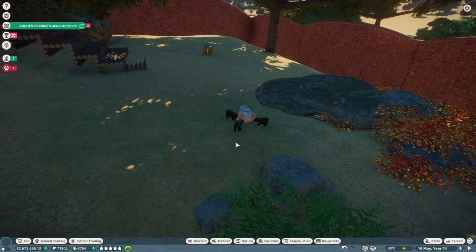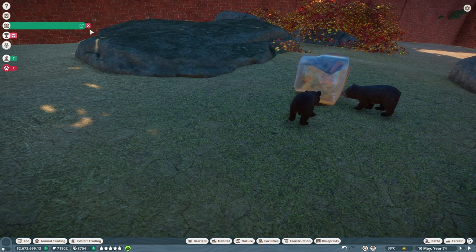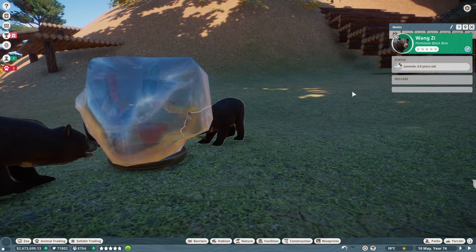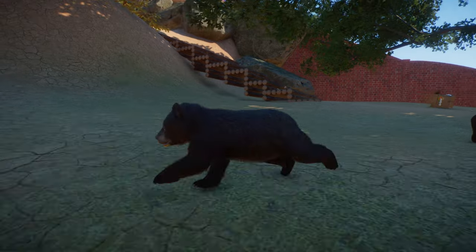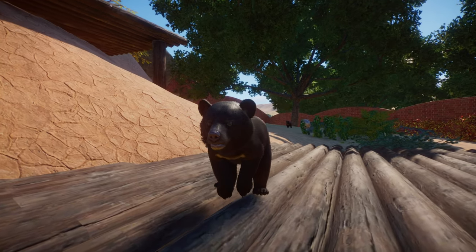And we also have got 3 Formosan black bears as well. So look at them all eating the little ice cubes. So I think we've got a boy. We had one boy, and then a boy, and then this one. Yeah, this one's a girl. Running away. Look, it's so sweet. Aw. Really fluffy, aren't they?